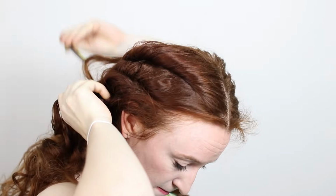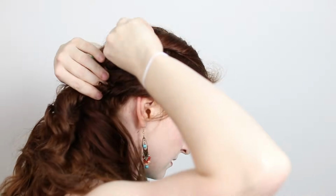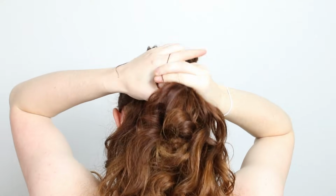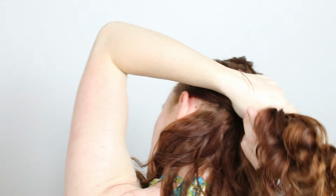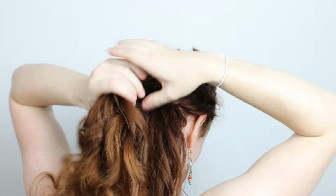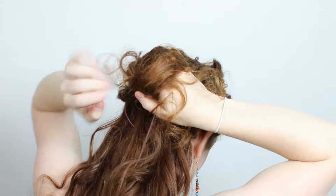When you've completed all your twists, remove any clips or sticks holding them out of the way and gather them all up at the lower back of your head. Tie some string around this hair to secure it into a ponytail. Then ball up this hair into a bun at the back of the head.